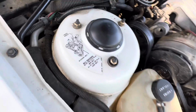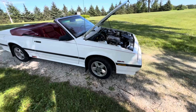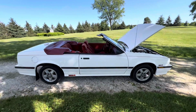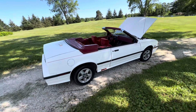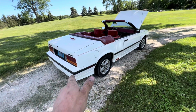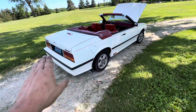Early serpentine, so it gets the diagram. But no, this thing is beautiful. Whatever it is, whether it is a true blue Z24 or a prototype or just a really dressed up RS that was sold as an experiment to see if they could do it. They didn't because it was too expensive. This is an 86. They were only going to make this style for one more year. '87, then it was discontinued.